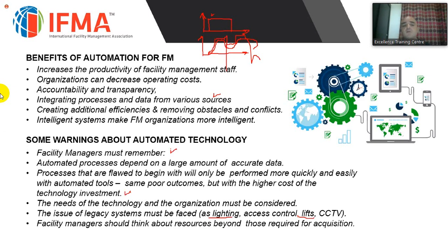option. Facility management thinks about the resources beyond those required for acquisition. Of course, we're talking about life cycle costing. For the life cycle costing, if I'm going to deploy this software, maybe it's going to need specialized people, which I don't have. So I have to account for their salary and their time. Maybe I need to buy licenses annually, and this is what's happening in many software. So I need to account for that in my costing.